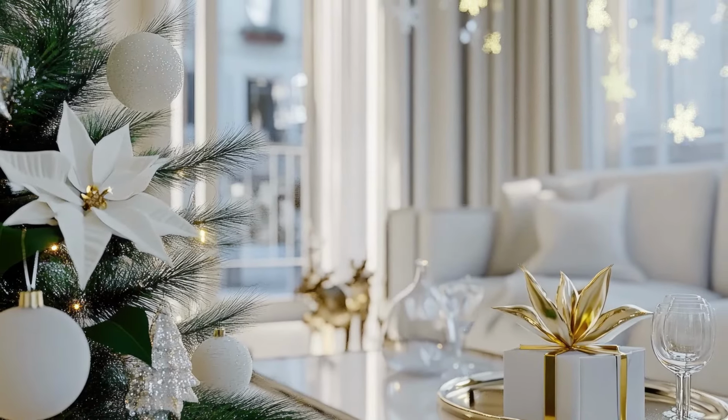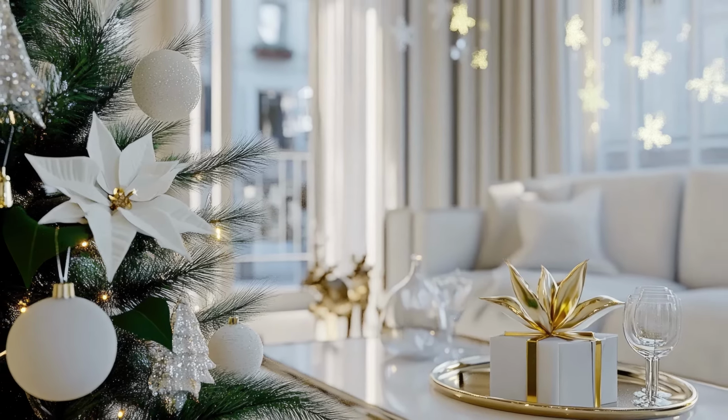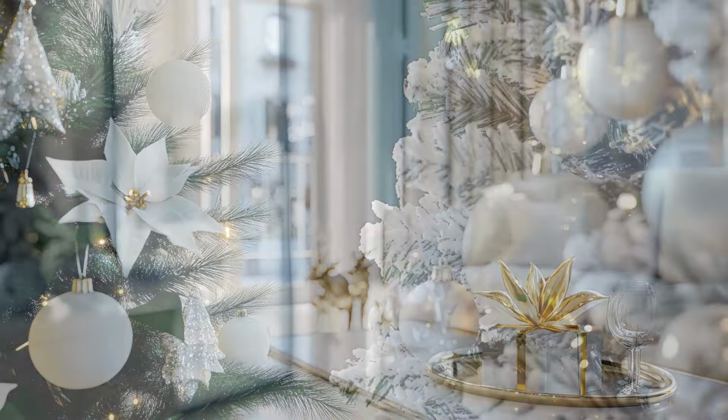To add depth, incorporate different textures, such as soft fabrics or glittery accents, to make your white tree visually interesting. The end result will be stunning and incredibly festive.